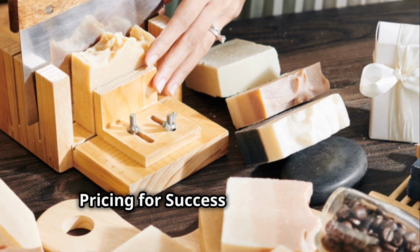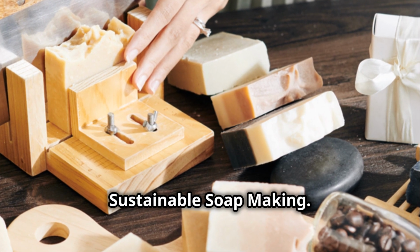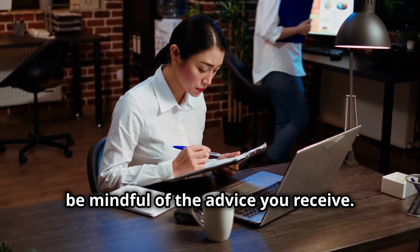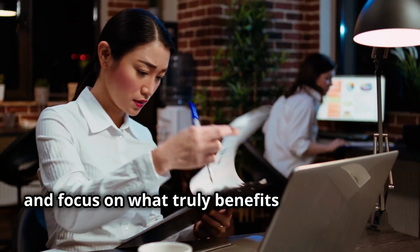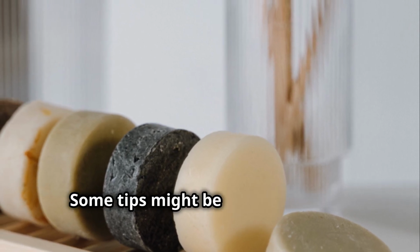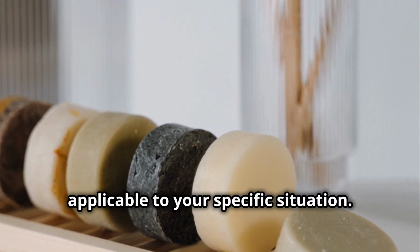Pricing for success. Strategies for sustainable soap making. As you navigate the world of soap pricing, be mindful of the advice you receive. It's crucial to filter through the noise and focus on what truly benefits your business. Not all advice is created equal. Some tips might be outdated or not applicable to your specific situation.